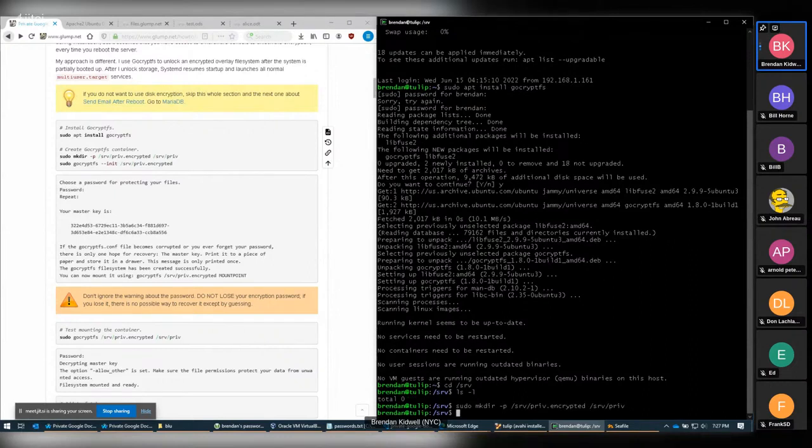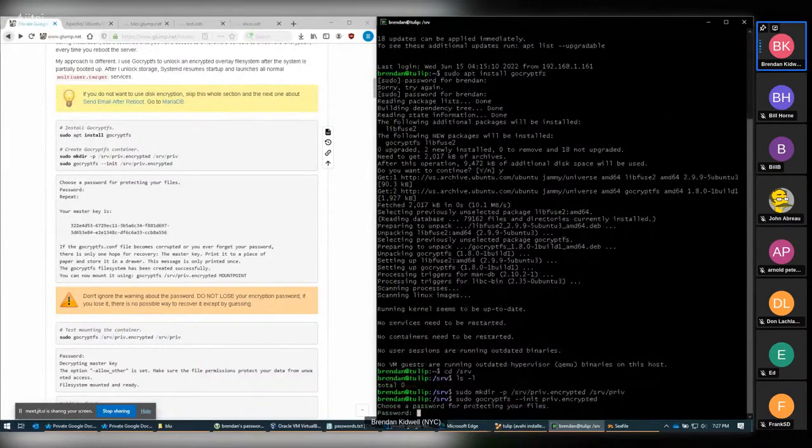And then I'm going to initialize the GoCryptFs container. Okay, now it's going to ask for a password. It wants a new password now. Think of a password, record it however you can that is secure so that the thief can't find it, and do not lose it. If you lose the password for an encrypted container like this, the only way you'll ever get the data back is if you managed to guess your password. If you can't guess it, you're never going to see it again, probably.